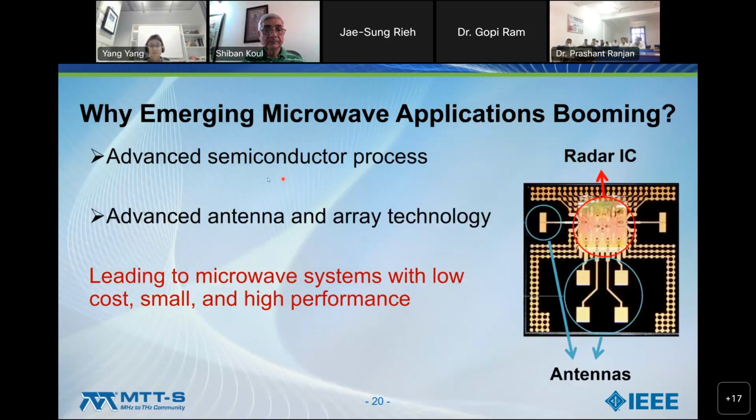Okay, here I will tell you why emerging microwave applications are booming, as introduced by Professor Shiban Ko and Professor Ri, who introduced a lot of applications of microwave technology. The first reason is that advanced semiconductor processes make integrated circuits more and more powerful and cheap. Another is that advanced antenna and antenna array technology also makes microwave systems low in cost, small in size, and very high in performance.